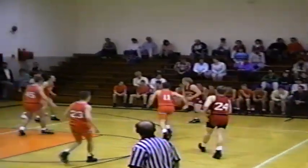Quick outlet pass here for Andy Motter. Motter with a good shot for two. Good pass that time by John Laskoski as he made the steal over there, picked it up and put that outlet pass right out there where Andy could handle it.